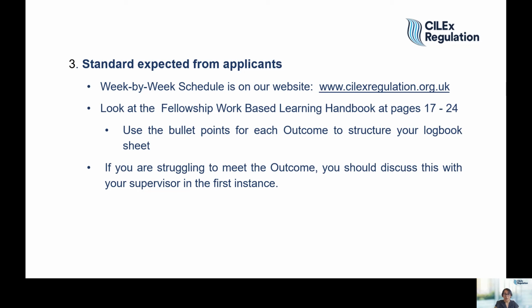And you will also, within that section, find past accepted examples to demonstrate that standard that we require for each of those outcomes. So you might find it beneficial to review them just to make sure that what you're submitting is of a similar standard.